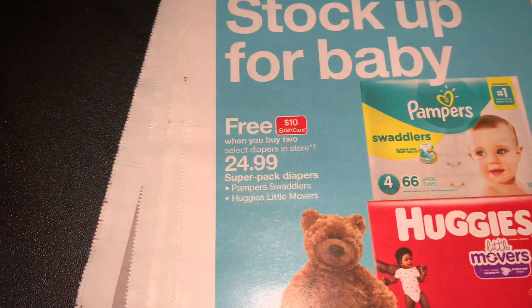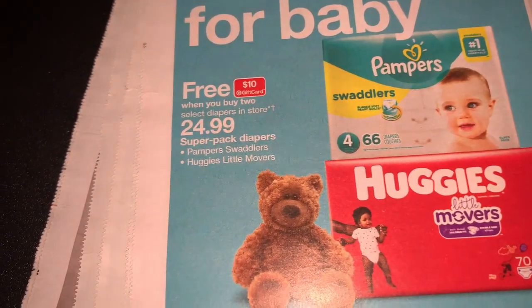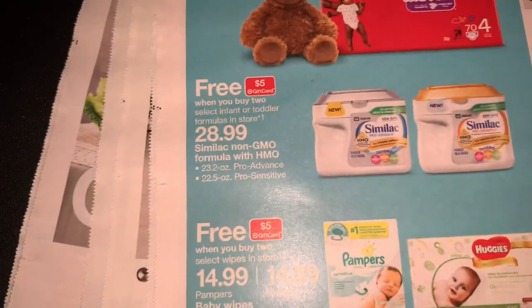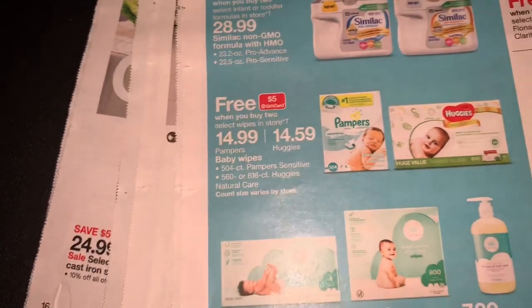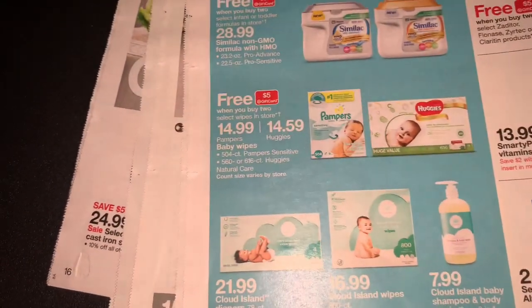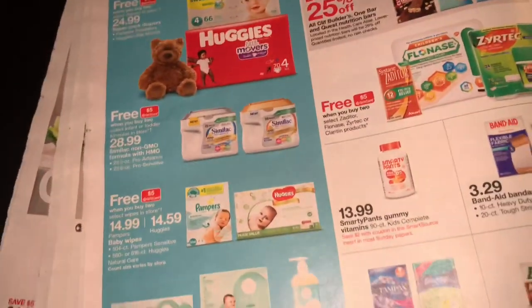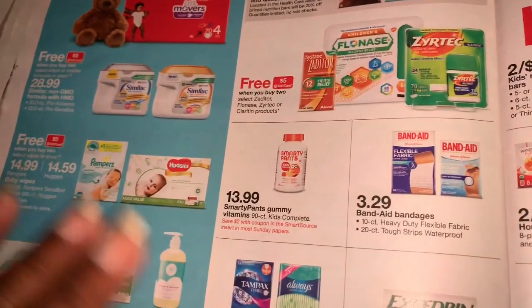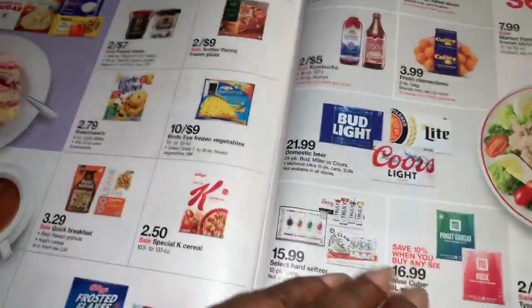Alrighty. Here's the $5 on the baby items: when you buy $10 on the Huggies or the Pampers, when you buy two. If you young ladies got that WIC, you go in and get that Similac or whatever milk your baby's using. If you buy a certain amount, you only have to buy two and you get the $5. And if you buy four, that's $10. Then you just go on and get you some diapers. Okay, guys? I think we're coming to the end of Target.